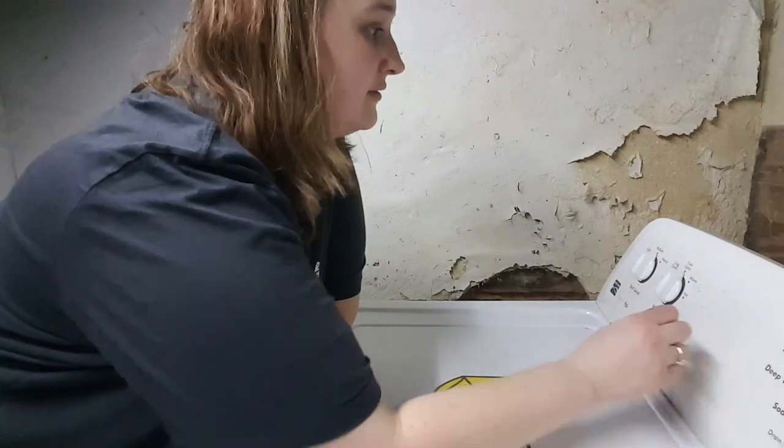So let's get this machine started. Make sure that that's angled properly. Put this on heavy duty and warm and heavy soil.